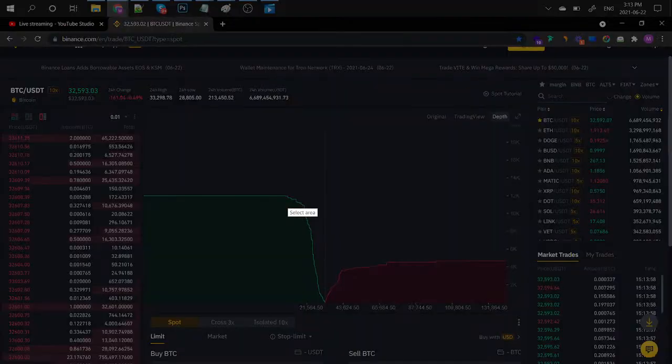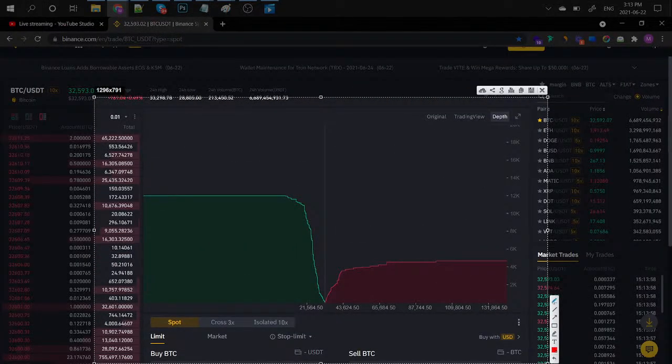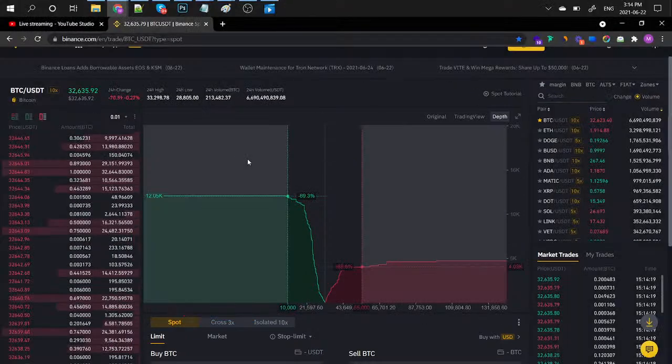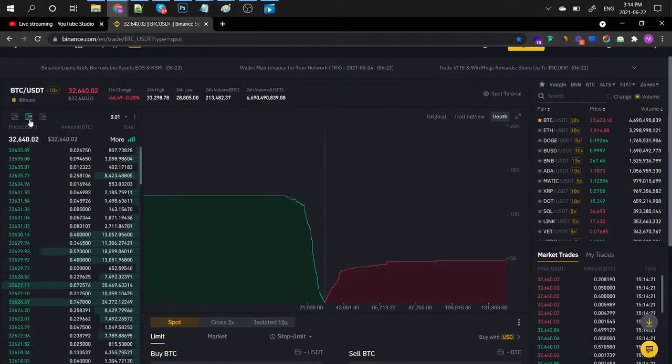So as you can see, the Bitcoin currently is definitely very, very bearish from the trader side. So most traders think that it's going to hit minus 69% of its price. So this is the smallest price range for which traders are willing to bet their money on. So let's have a look at what this means.